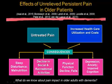Well, why is that important? If you look at the consequences that have been identified related to ineffectively treated or undertreated pain in older adults, we know that pain can interfere with sleep, which has a very strong relationship with chronic pain as an important consequence of ineffectively treated pain. It can impair eating and nourishment. It interferes with the ability to interact socially and recreationally in the things that are important to quality of life. We know that pain can impact physical function, impair rehabilitation, and can actually contribute to falls.